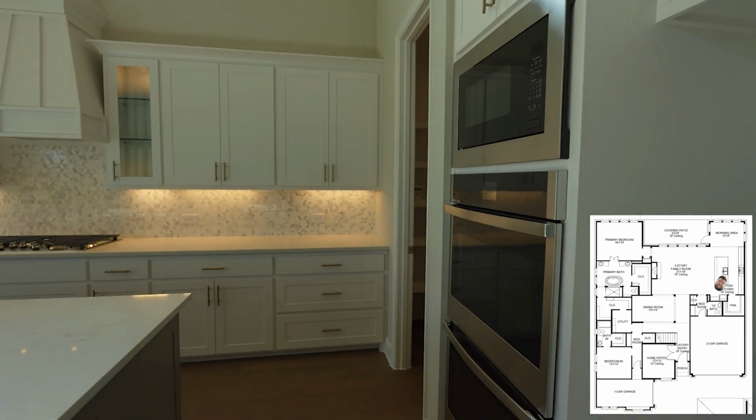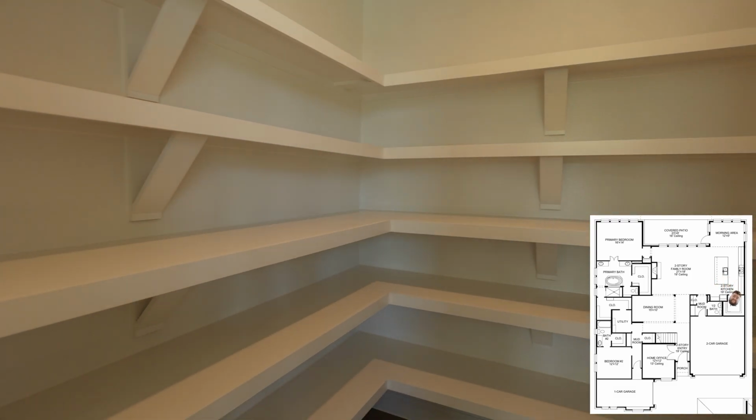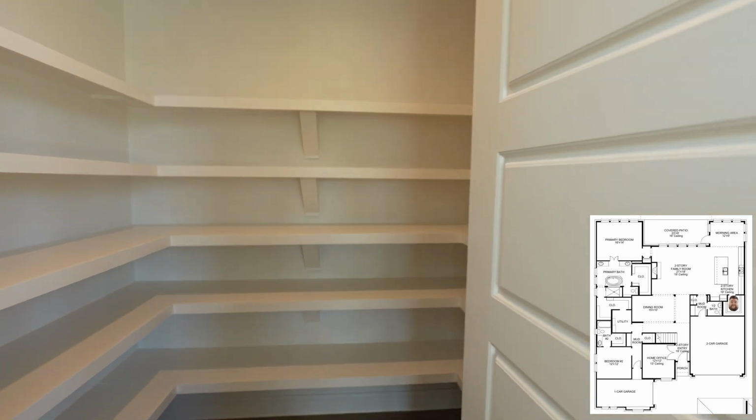Double oven. Good sized pantry, which we love. Because here's the thing, so many of these builders build these really big houses. And it's like, oh, you're gonna have 4, 5, 6 people living there. And then you give me a pantry like I'm a single dad and all I'm eating is ramen and peanut butter. Don't do that. Give me a good sized pantry, give me this one.